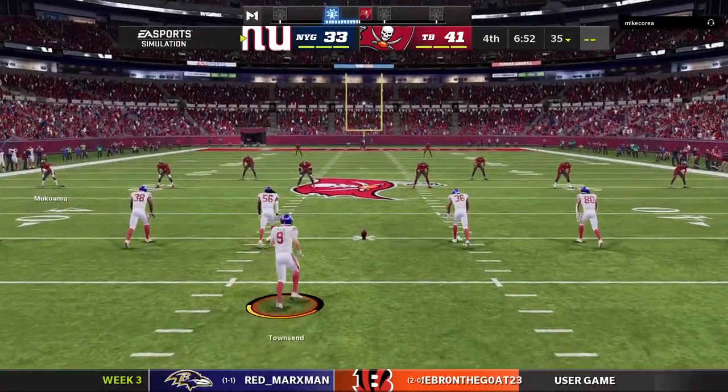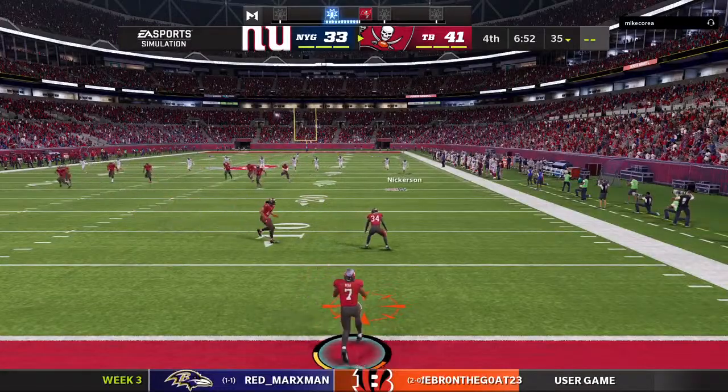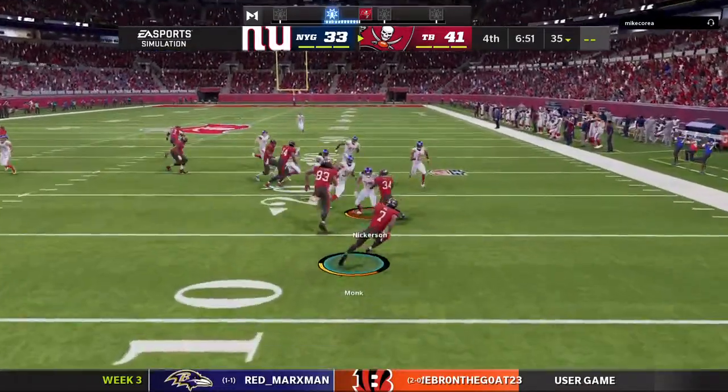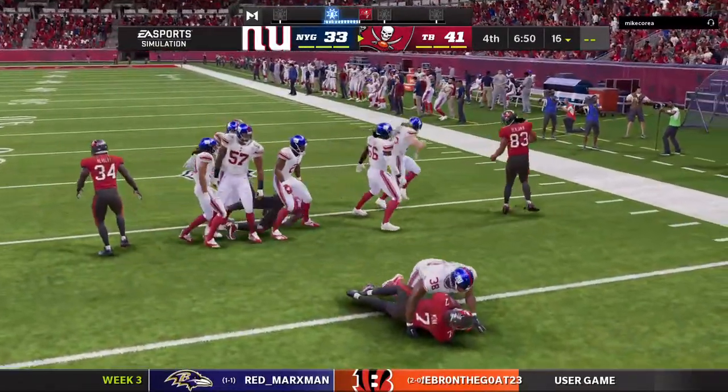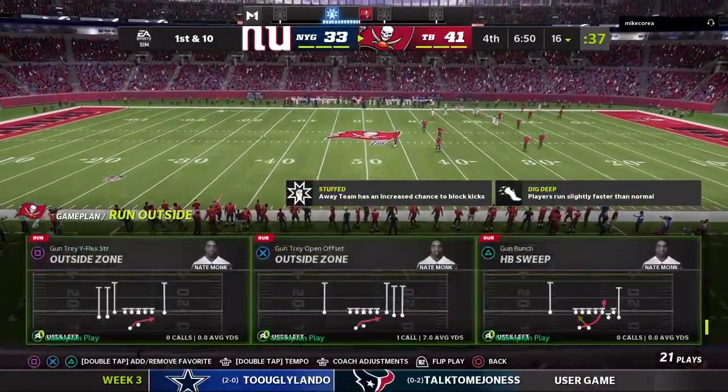Now he's back out there to boom this one away, maybe with some frustration after the PAT miss. Taken in at the 3. And some good special teams coverage as they bring him down just outside of the 15.